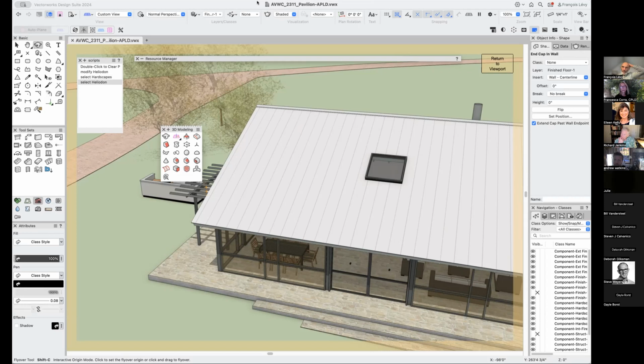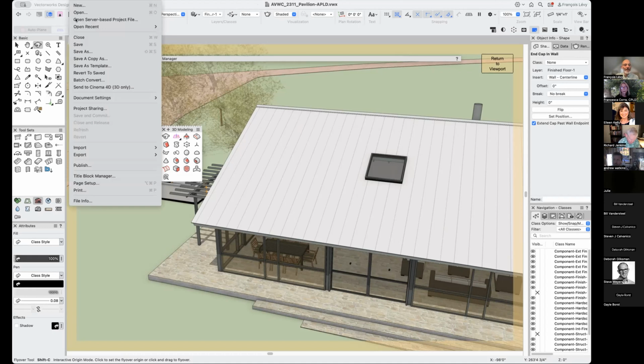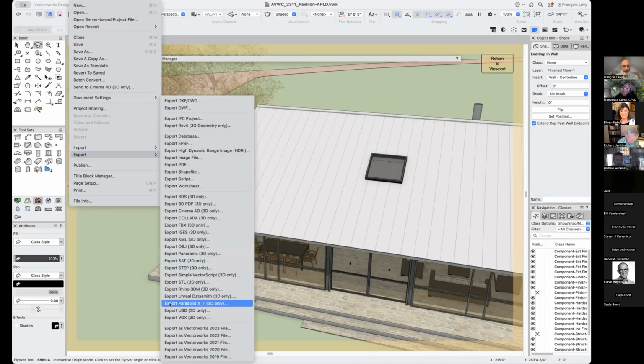Vectorworks can save back 6 versions. So here's a Vectorworks file, if I File > Export, and you can see I'm in 2024, I can export back down to 2019 and no older than that. So every time there's a new version of Vectorworks, they knock off the last one. So that's just something to be aware of.